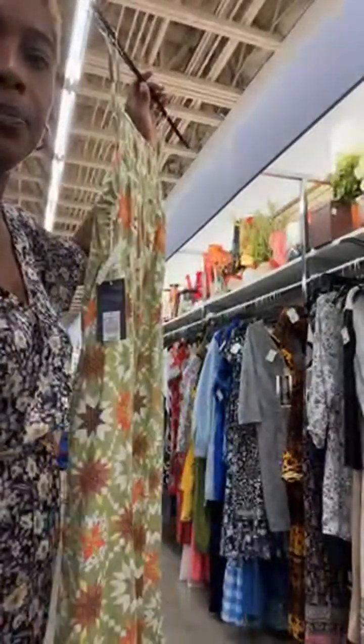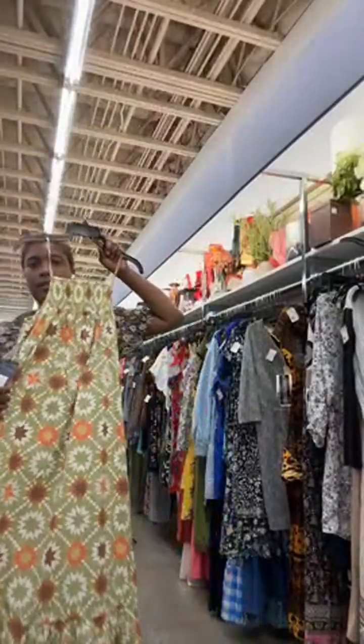What do you guys think of this one? It's definitely one of those that I can wear very easily in the summer. Let me fix my camera so you can actually see.